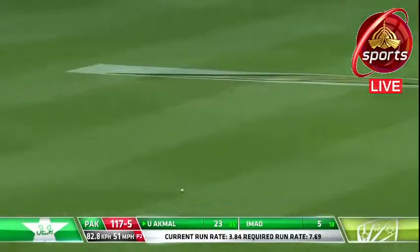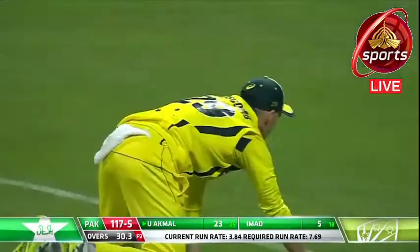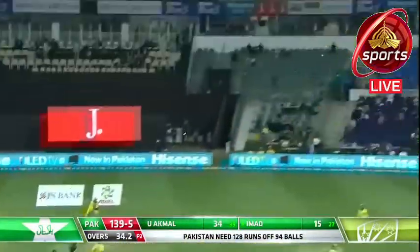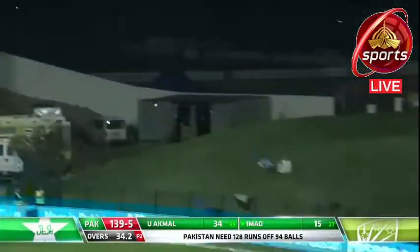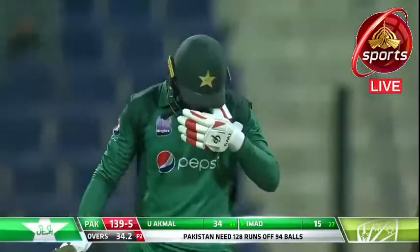Umar Akmal definitely on the charge, this time bisecting cover and gets a boundary. This time around, it's Imad Wasim, I beg your pardon, over the top and pitching into the boundary.